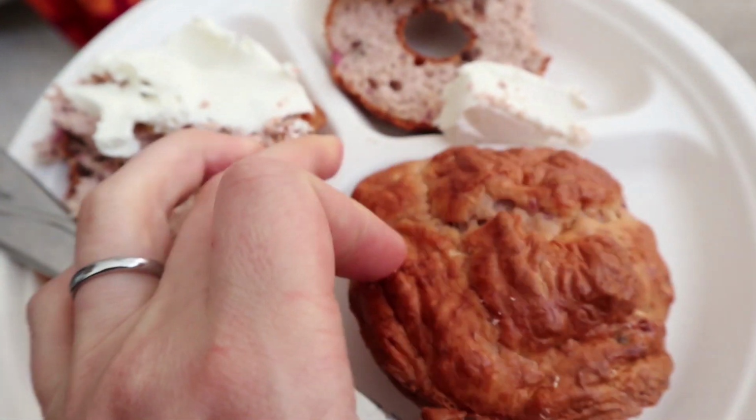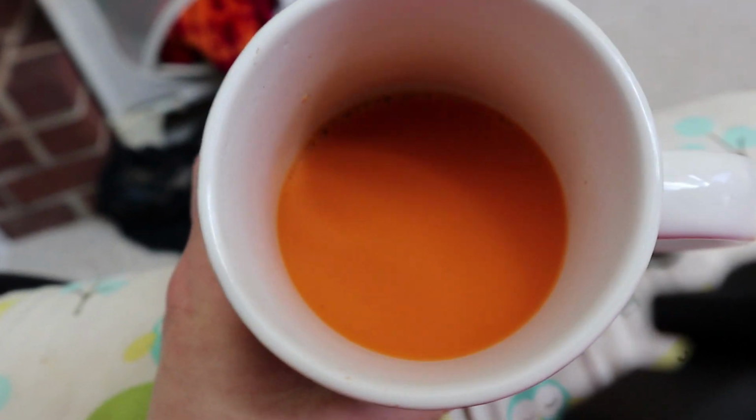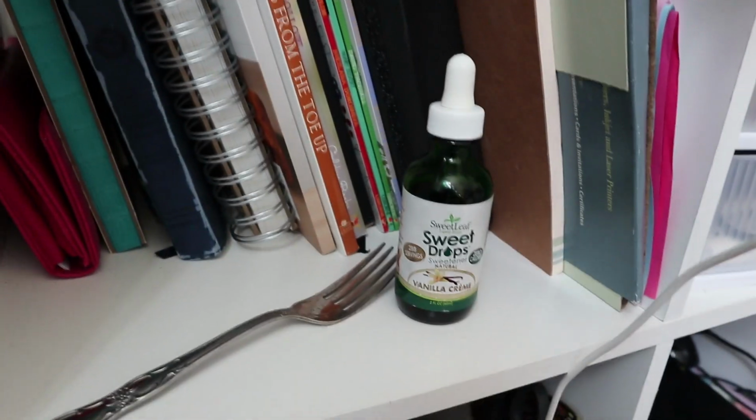It's really good. I am having a snack of Thai tea. This has Thai tea, condensed milk, and a few drops of vanilla cream stevia.